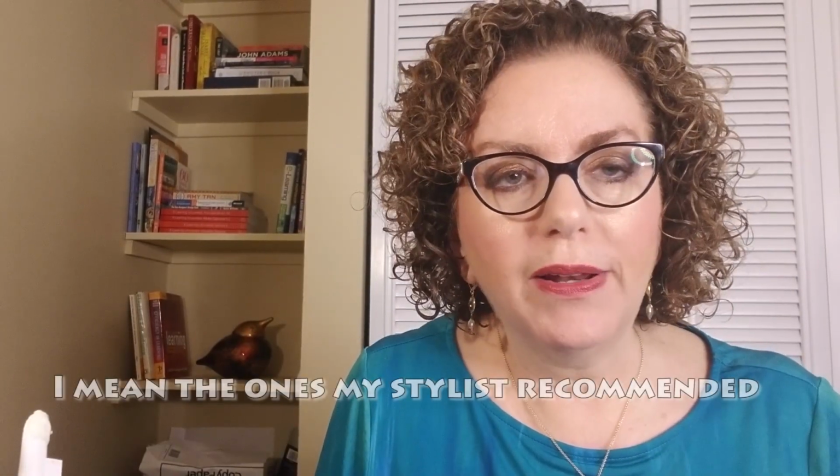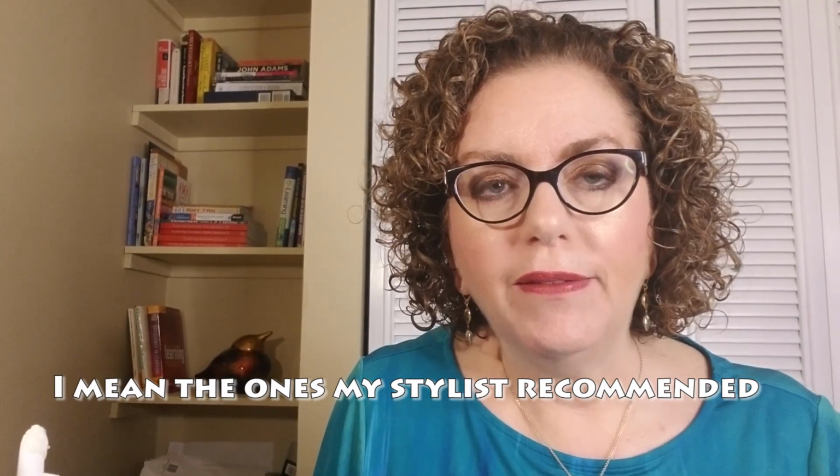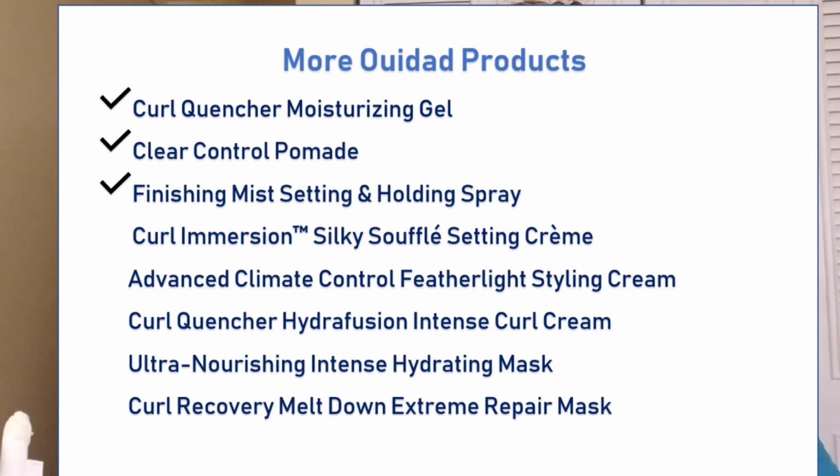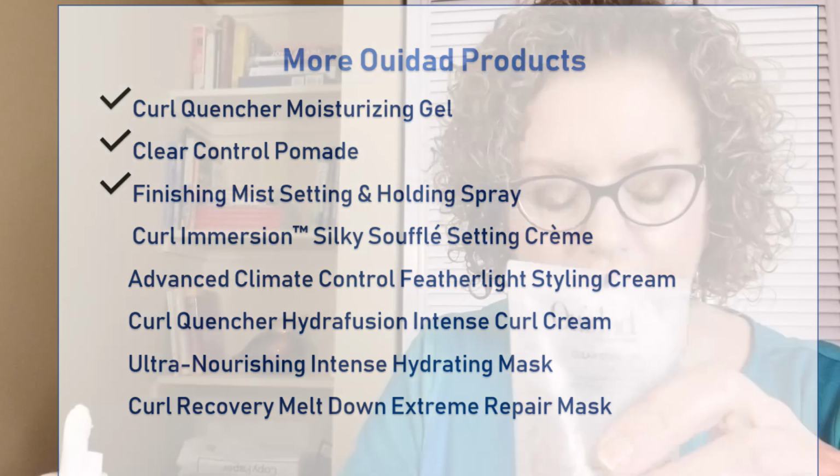Those are the recommended products. I searched the internet and the Ouidad site to see if there were any other Ouidad products that might be suited for my hair, and I came up with a set of 8 more products, and here they are. Of these 8 products, 3 of them were already in my stash. I bought them over a period of time, and they are the Curl Quencher Moisturizing Gel. I have the Clear Control Pomade, that's one, and I have the Finishing Mist, and the rest of them were just curl creams or masks.